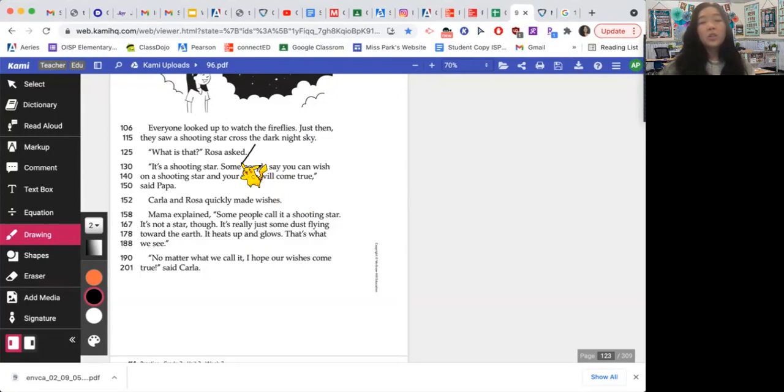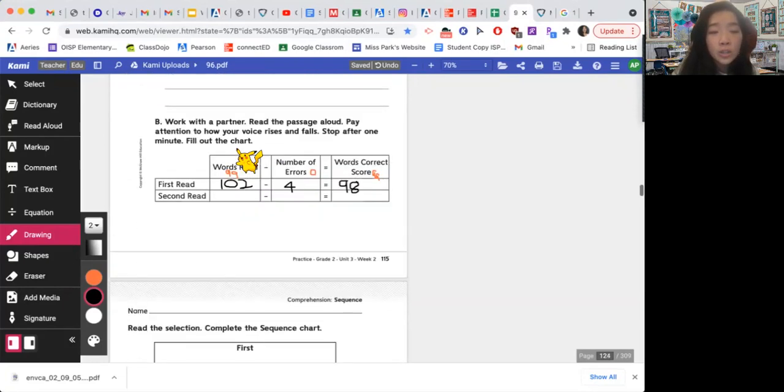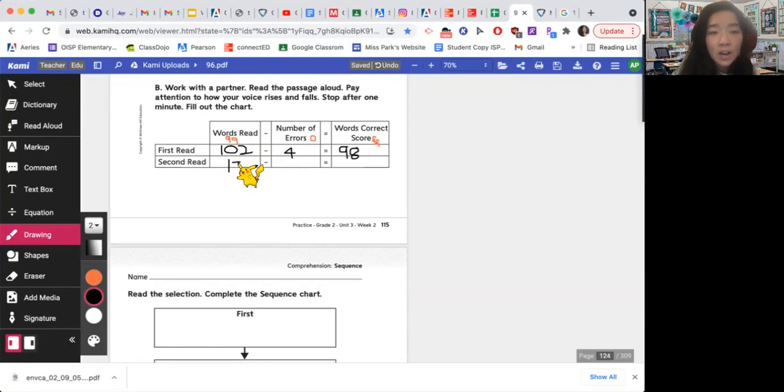Okay, stop. So I got to Rosa asked. Okay, so what am I going to do? I'm going to look at the beginning of the line, which is 125, and then I'm going to count on: 126, 127, 128, 129, 130. So my second read, I read 130 words.